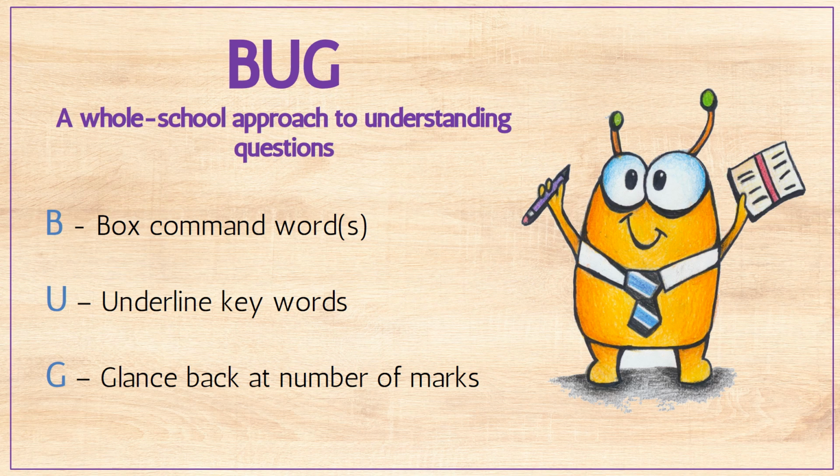So the bug method, the phrase is to bug the question, and the method involves B, boxing the command word of the question. So this could be a word like describe, explain, create. Then pupils are going to underline keywords. Now, there's not a correct answer with underlining the keywords. There might be in certain areas, but all we're wanting them to do is underline what they think the key part of the question is to allow them to develop their understanding. Finally, the G is to glance back at the number of marks, so the pupils have a clear understanding of how many points they're required to put down in order to achieve as highly as possible within the question.